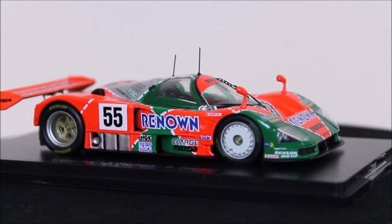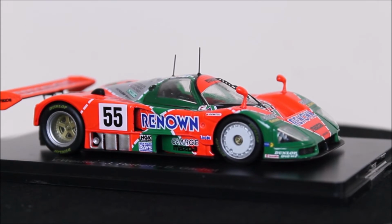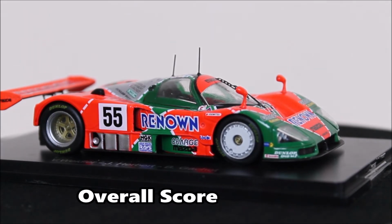Do I recommend you getting one of these? Well, if you are a fan of the Le Mans races and a fan of the Group C era of the Le Mans, then it's an absolute yes from me. Even if you're not a big fan of the Le Mans series, you definitely need to pick one of these up for your racing collection. So now we're going to move on to scoring this gorgeous model car. So let's do that now.